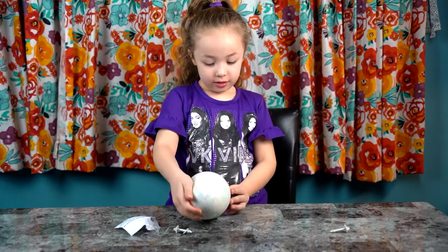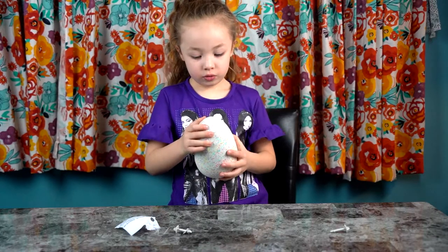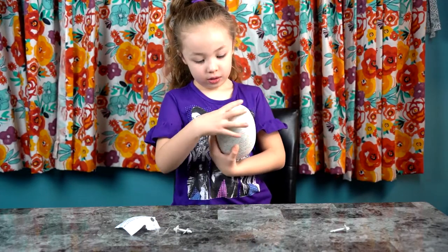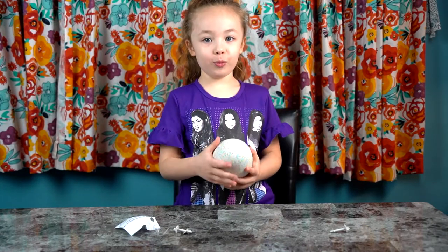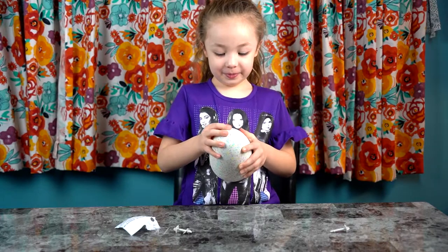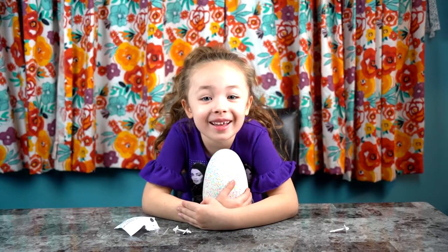You can see right through the egg. Look through the egg, on the other side. Turn it. Keep turning. Right there. No. You see the green thing? Yeah.